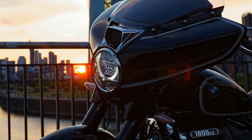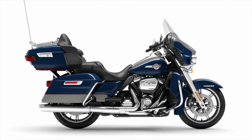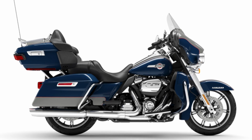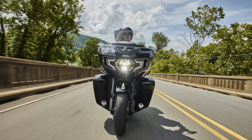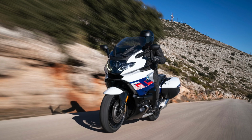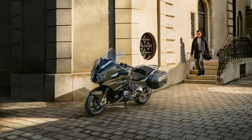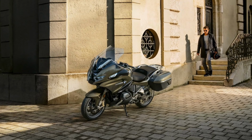So which is the best? You could either go for looks, which is the BMW R18 Transcontinental or the Bagger. You're going towards the Harley-Davidsons, which are beautiful machines, but are they necessarily the best? You're going for Indian, which is kind of like for like in terms of Harley-Davidson, but many would say that they are technologically better than Harley-Davidsons. But then you move away completely and you go to the BMW option, the K1600 or the R1250 RT.